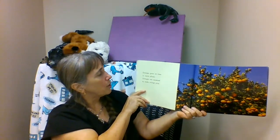Oranges grow on trees in warm places. We can't grow orange trees here in the Midwest. It gets too cold in the winter, unless you have a conservatory where they keep it warm and sunny all year round. Down in the south, it's more tropical weather, and it's just right for oranges and lemons and limes and grapefruits to grow.